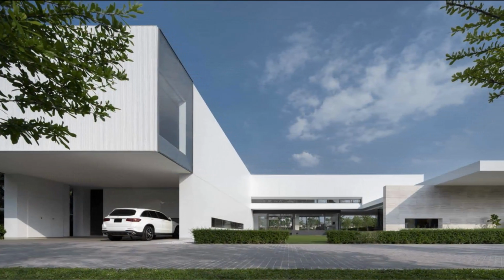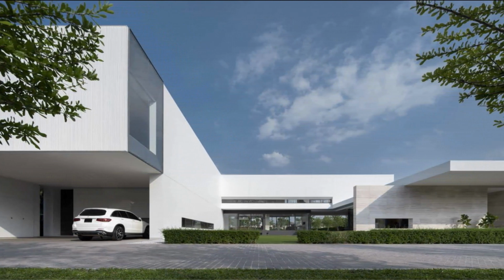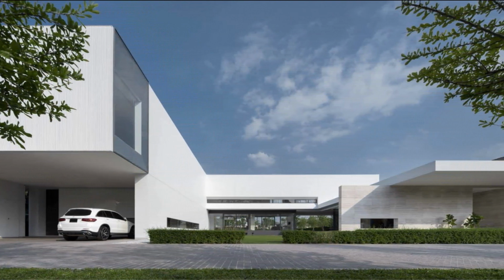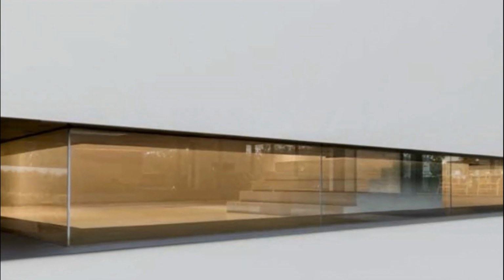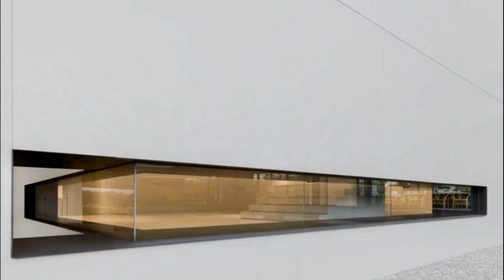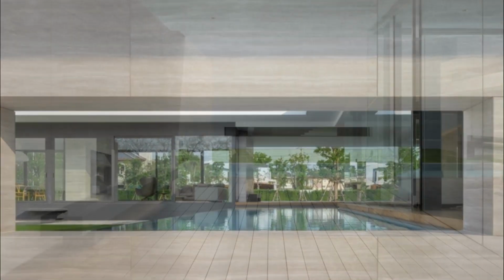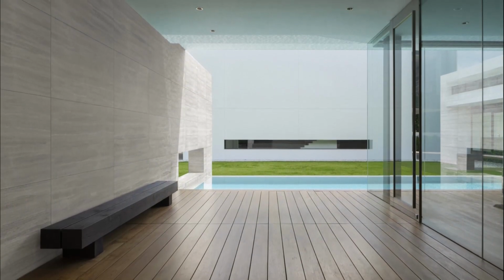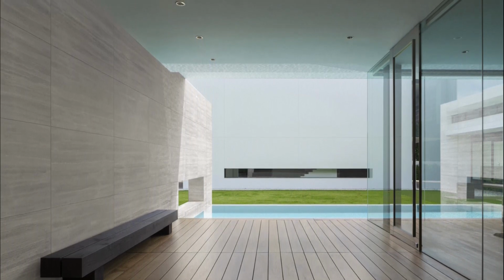A U-shaped arrangement was found to be the best solution to achieve the architect's hypothesis in terms of layout and composition. Solid walls are used to shield the interior spaces from neighbors and provide privacy.